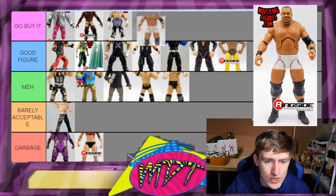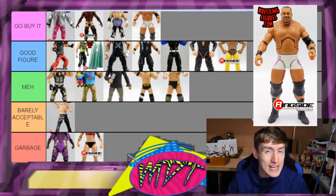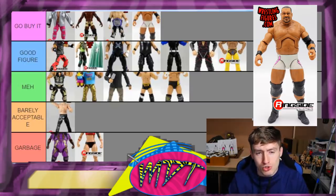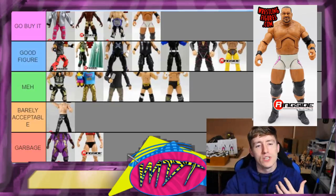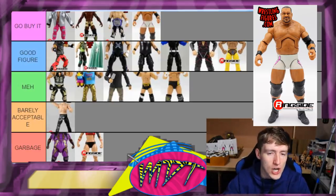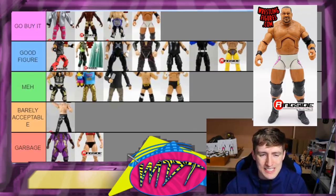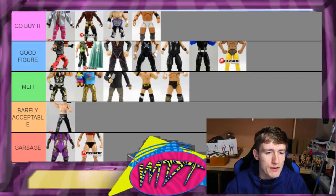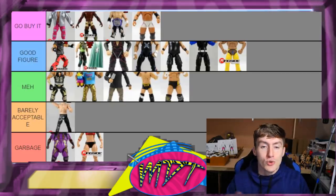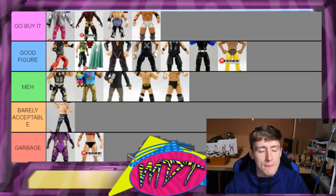Next up is Elite 82 Keith Lee. Now, I'm going to put this in go buy it. I don't own it, but the pink and gray gear, man, that is super fire. That'll get me out of bed in the morning to go track this thing down. Now, that's a good Chase variant. You really want a Chase variant that pushes the button, that changes things up. That's why the Shinsuke ended up in good figure. I think the head sculpt kind of messed this guy up a little bit, but I think he could go higher, man. I really like this one. Now, I don't think he's above Hurricane, but I still like it right there. So, Keith Lee is a really good figure. I don't own it just yet. I really do want to track it down, but there you go.